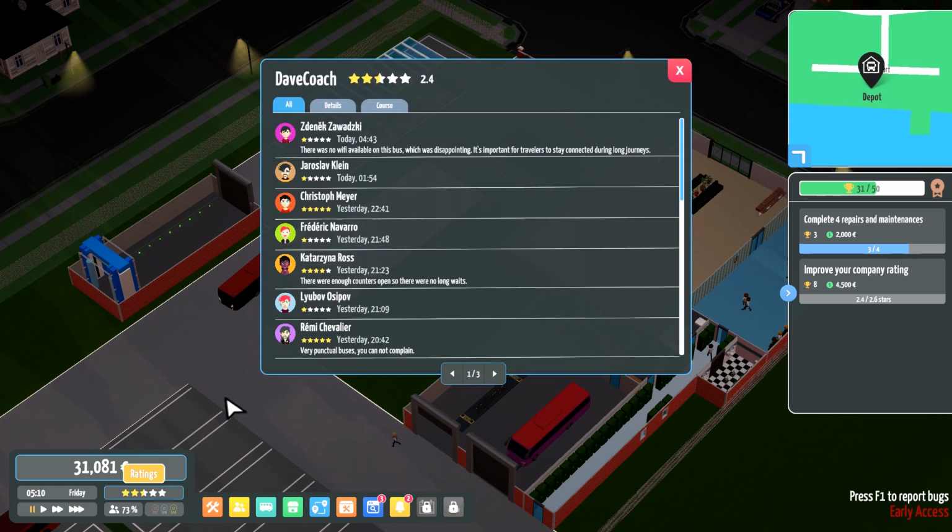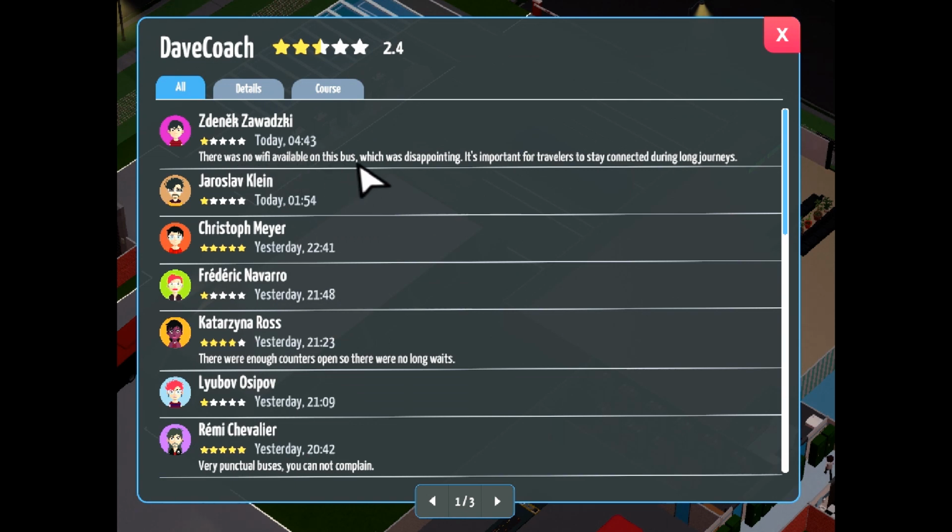Let's see what people are saying. There's no Wi-Fi on the buses, which is disappointing. It is important for us travellers to stay connected during the long journeys. I don't do long journeys, though. Like, we're literally looking at a 15-minute journey on a bus. Surely you have data on your phone if that is really important. You need to sort your life out, Zendeg. You are a dirty youth. Get off your phone and look out the window.